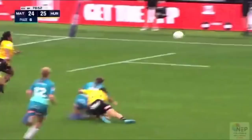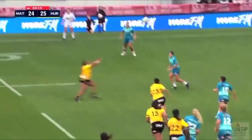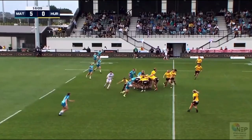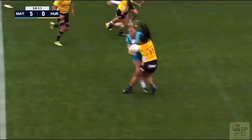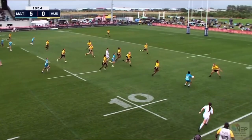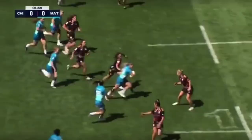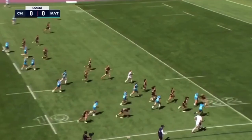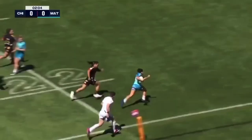Holmes sets it up. Robins-Reti. Steinmetz floats it across. Here it is. Robins-Reti. Come open. Henny running at the power line. Gets it away. Holmes floats the ball across. And Robins-Reti taking on the backfield. Duplessis, Amy Duplessis with the offload for Renee Holmes. Skips out of the first tackle. Opening up for Shay Robins-Reti.